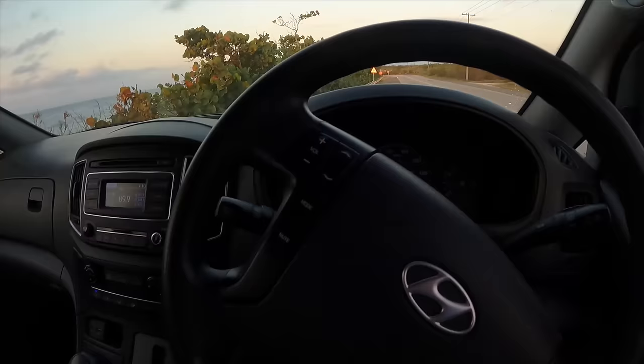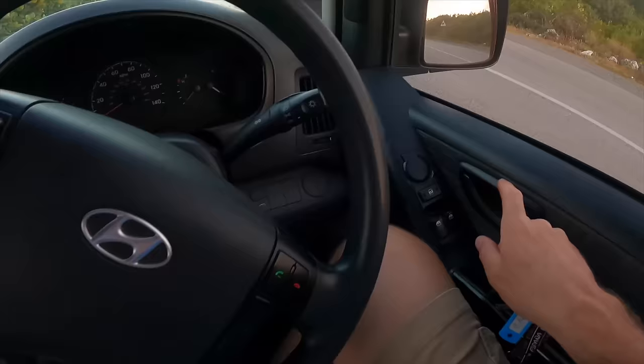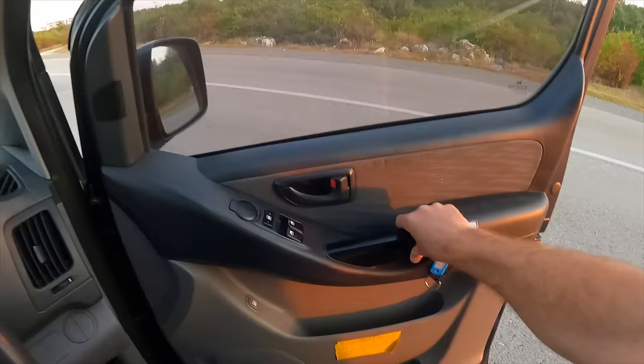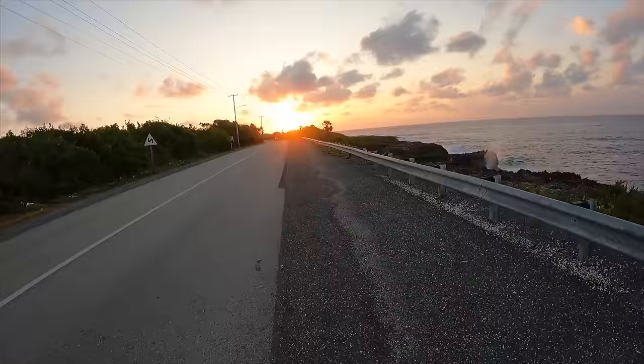Everything's on the left-hand side. Boy, it's driving on the left-hand side of the road. And then the car is all backwards, too. By the way, I was listening to some Tony Anderson on the way here. If you guys have never heard Tony Anderson, highly recommend it. Check him out on YouTube.